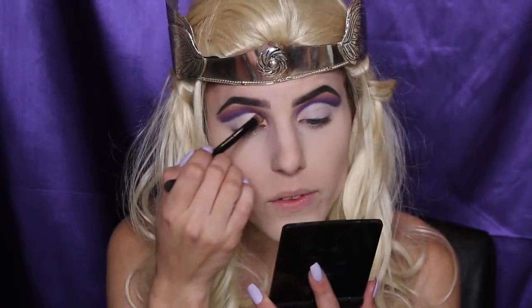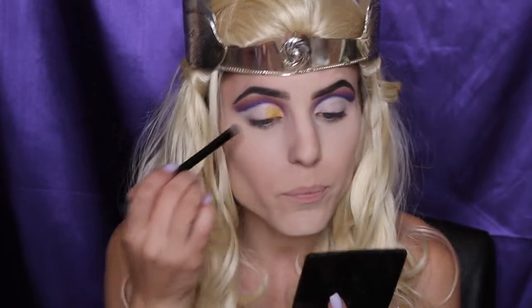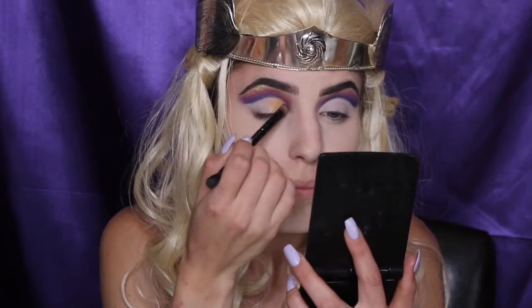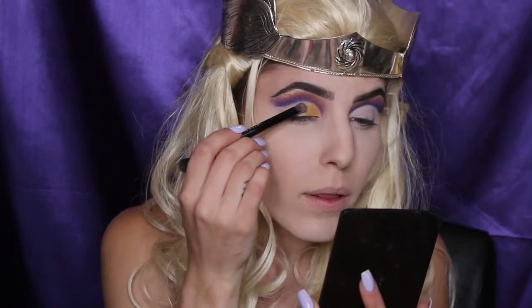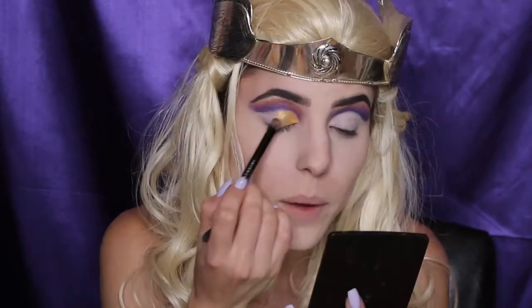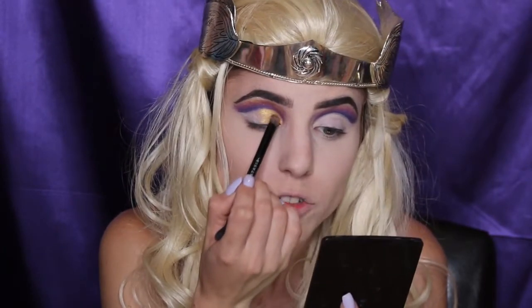Okay, so now you see what I'm talking about, how pigmented this thing is. This might be a little weird, but I want to try something today. I almost want to keep the outer half of my cut crease natural. I want it to ombre from this gold into a natural shadow. I'm gonna really build up the pigmentation of this gold. Honestly, I'm basically picking up an ivory base shadow.